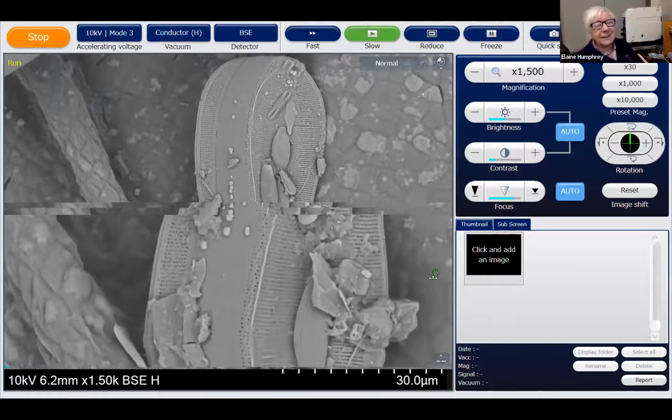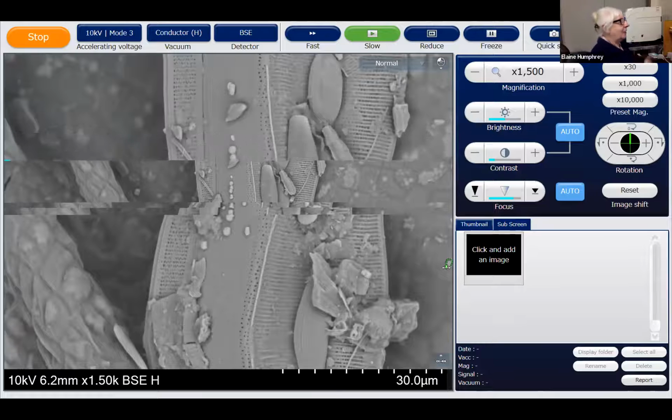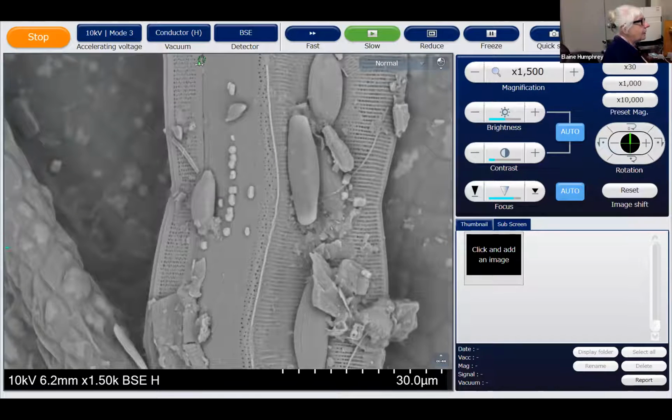The trouble with doing slow, it gives you a nicer image, but it does take a long time to actually come down, fill up the real estate. So the slit where the mucilage is coming is there.